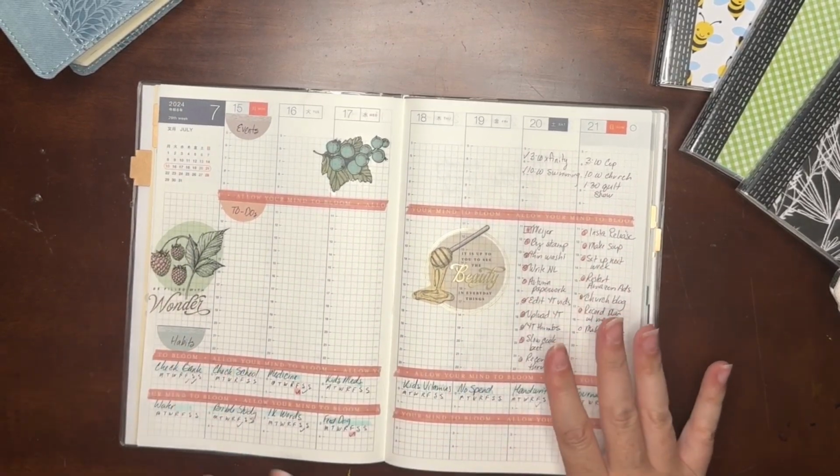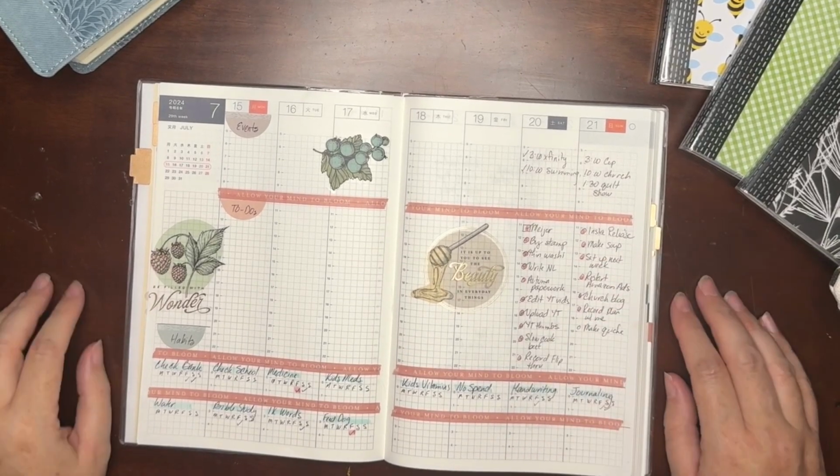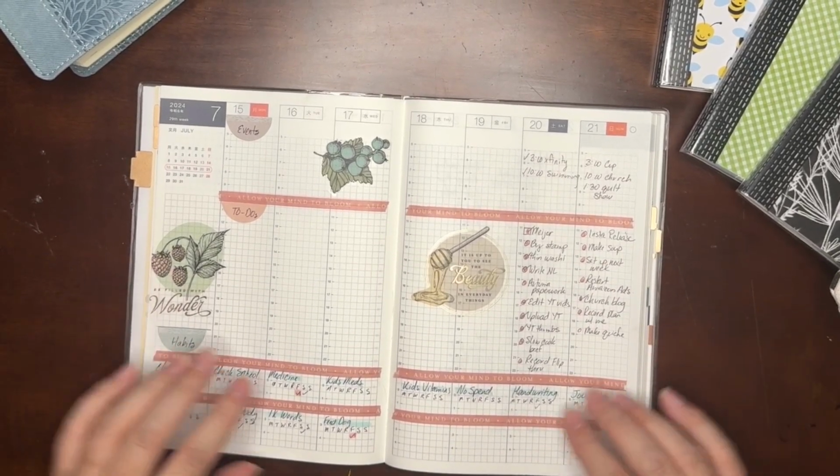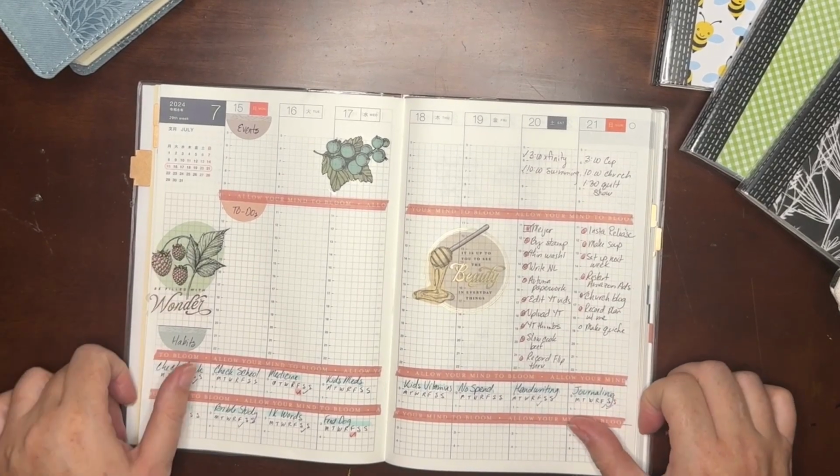decorating it, not going to the extent that I did in my happy planner, but just adding a few nice stickers here and there and a little bit of washi tape. And I think that will satisfy my need to play with stickers.